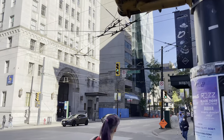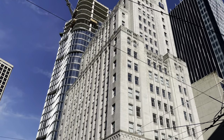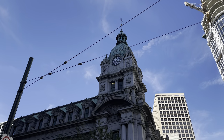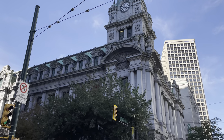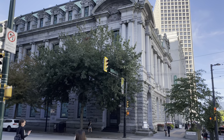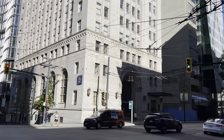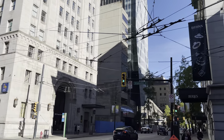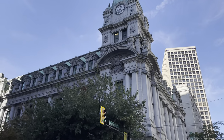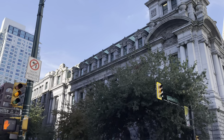I believe they moved into this building in 1994. There's the Royal Bank Building. The Royal Bank Building was built in 1931. And there you can see the Sinclair Center. The Sinclair Center is actually a collection of four buildings that were built between 1910 and 1937. The one building that you see right now, the more ornate one, was the first one. It was built in 1910.